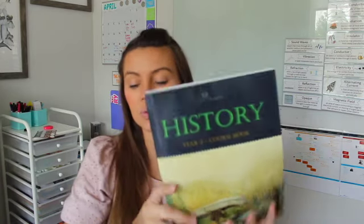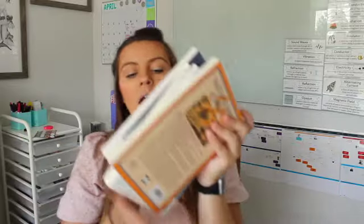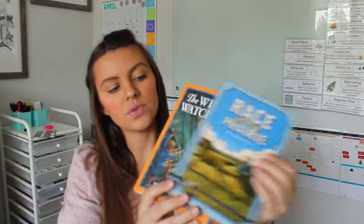Their year 3 history comes with their history book, the course book. Year 3 comes with the big book of histories. There's also a game that comes with this that I didn't pull down, and I'm too pregnant to want to get up and grab it. These are extra explorers that I printed for my little guy. And then it comes with these 4 books. So you have Slave Boy, Black Hawk, Race for the Prairie, and The Winged Watchman.